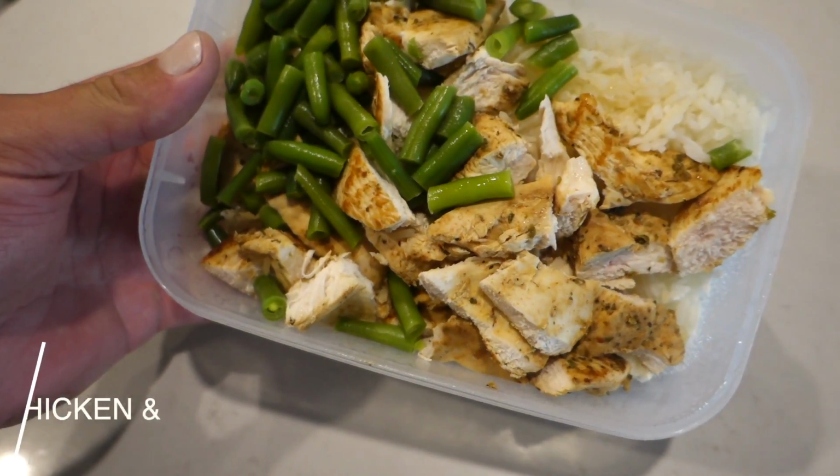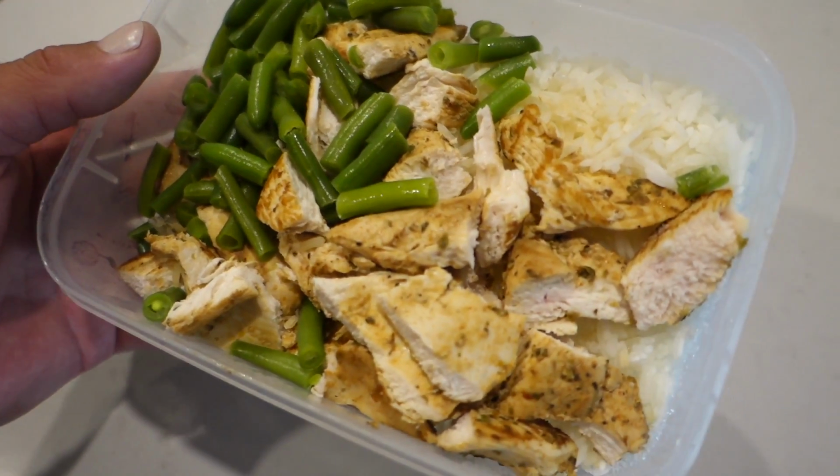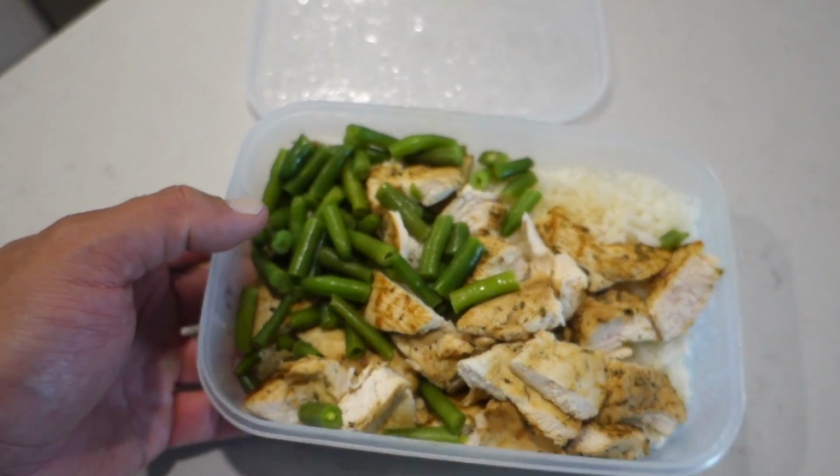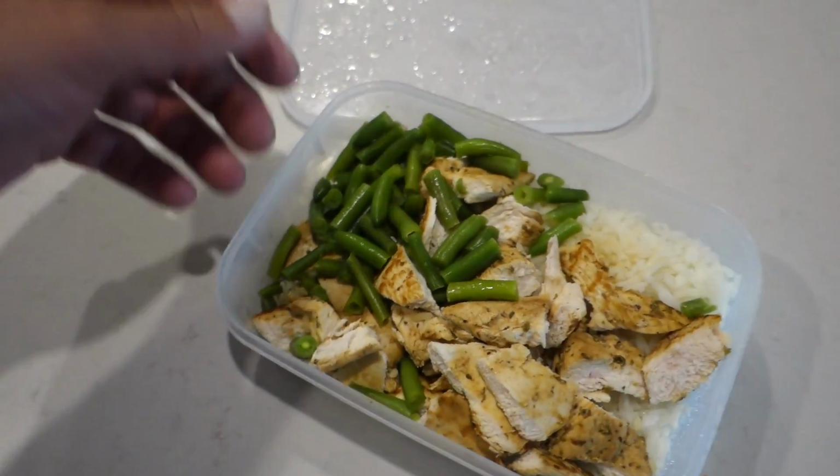200 grams of chicken breast, 150 grams of long grain white rice, 100 grams of green beans, and then I'm going to put some chili sauce and some tomato sauce. And then that's going to be the end of the video, and it's also going to be the end of my day of eating. So I'm going to put down the total calories after this so you guys can check it out.